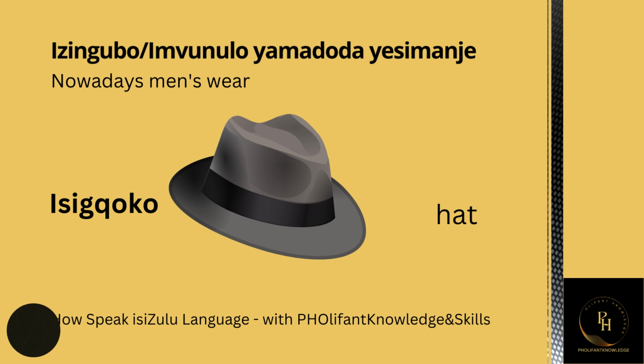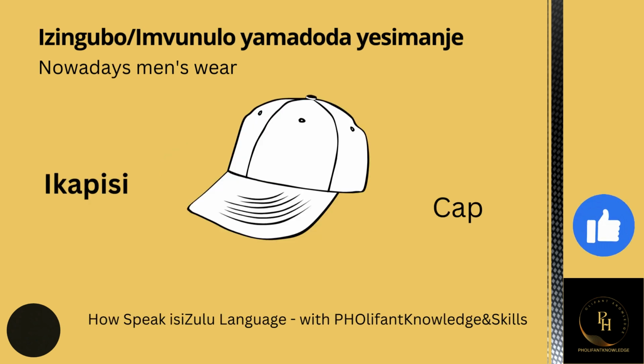Number one, you can see there the picture. It is isigqoko. This is isigqoko, a hat. What the man wears on his head, we call that isigqoko. When we continue, the next one, what do we see there? We see ikapisi. That is a cap.